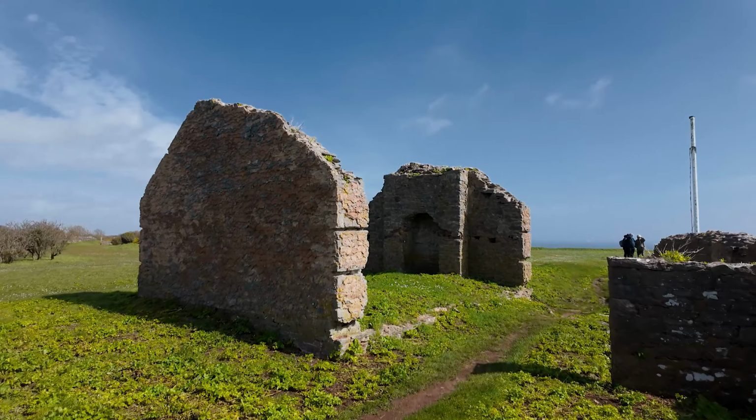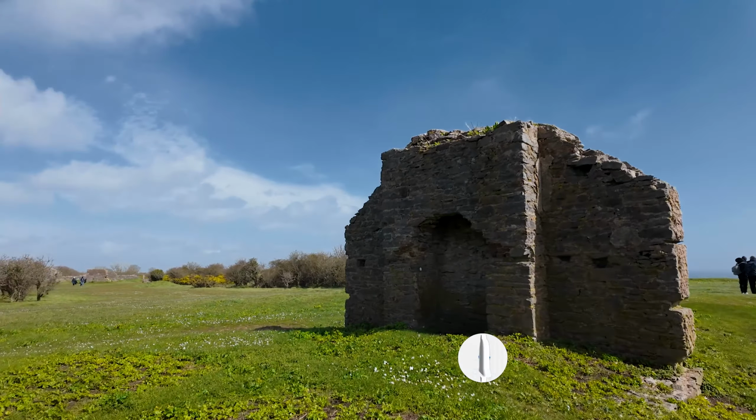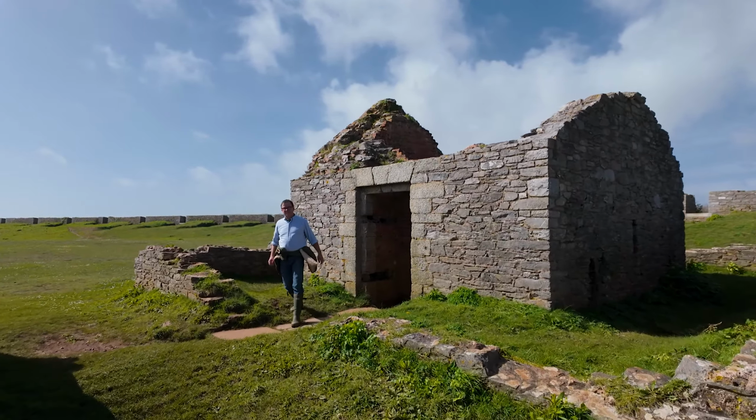The Napoleonic defences at Berry Head, which include two forts and several gun batteries, represent some of the best preserved remains of this period in Britain. Contemporary plans show that 3 forts were originally intended, but in the event only 2 were constructed. Fort number 1 is at the southern end of the complex.